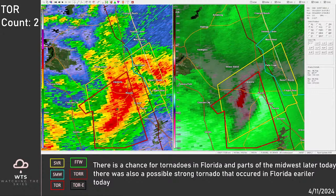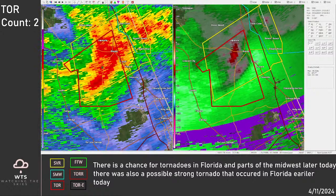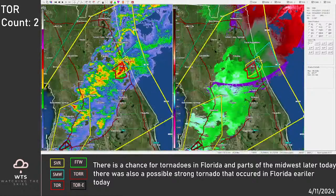So yeah, it looks like they're going to be dropping that tornado warning that is in effect for Bunnell in just a minute. But they still list a possible tornado. So you should still seek shelter and remain indoors, as this storm will be moving into Palm Coast and areas south.